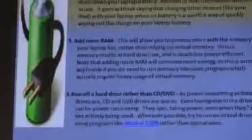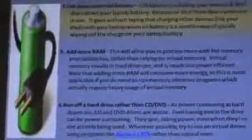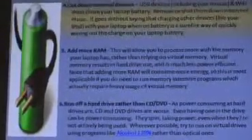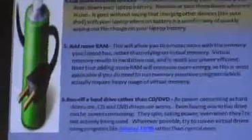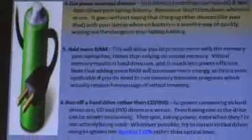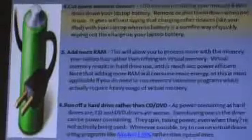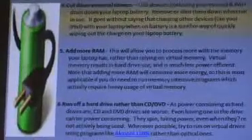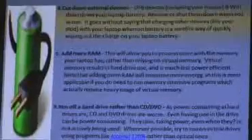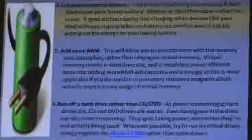Next, cut down external drives, USB drives and Wi-Fi on your laptop while it is on battery. Remove or shut down anything that isn't needed. It goes without saying that leaving the charger and other drives connected to your laptop when on battery is a surefire way of quickly wiping out the charge of your laptop battery.